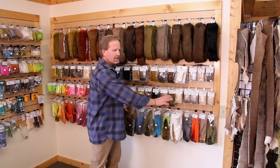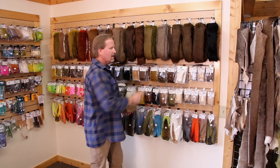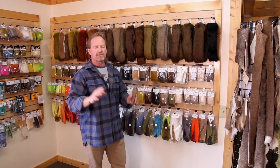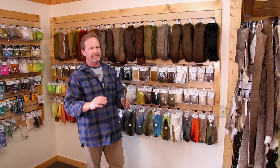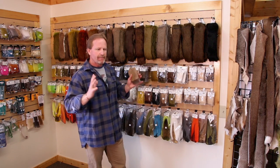But it's super consistent. That's one nice thing about the cow elk. It's slightly longer, but it's really consistent. Great for bigger flies. It floats well. It's hollow, like I said. It's a little thicker. You pack it hard.